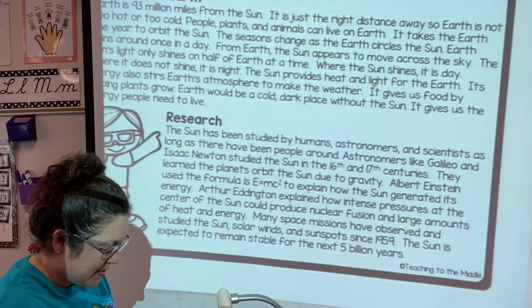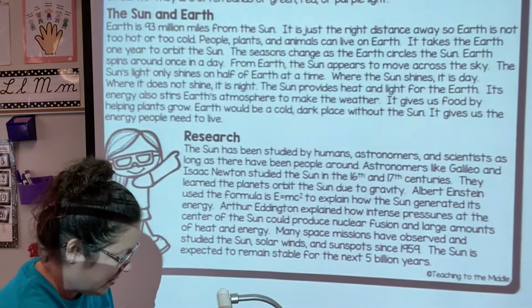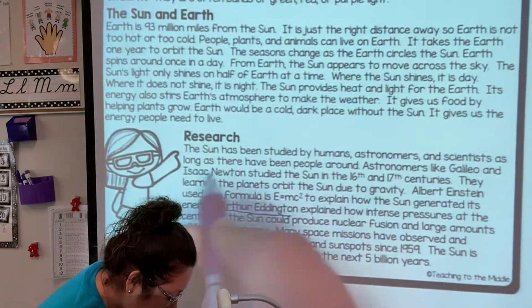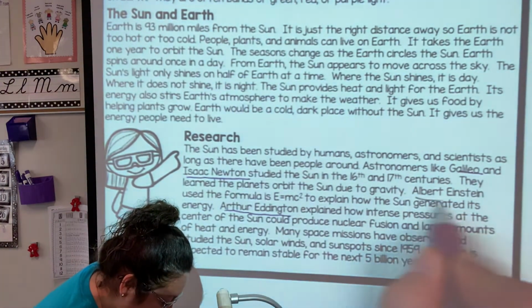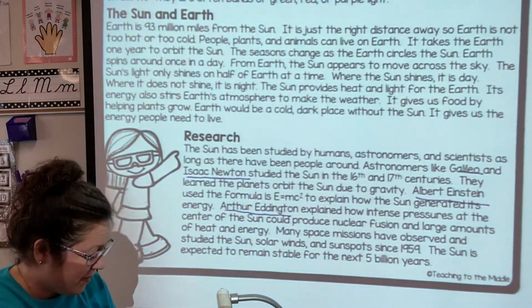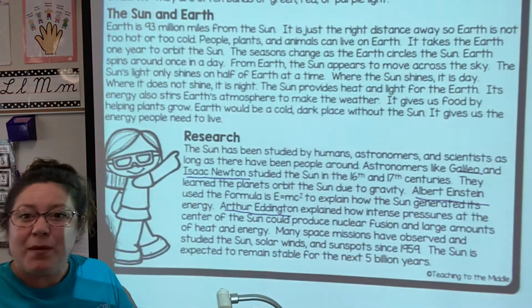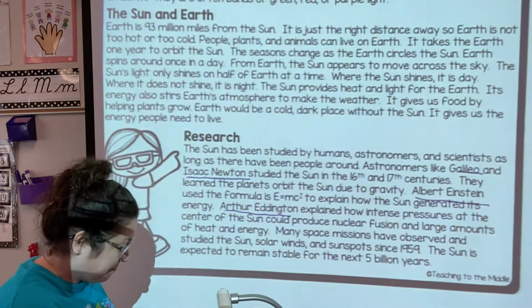The sun is expected to remain stable for the next 5 billion years. Good thing. So there are lots of facts in here, lots of names. Arthur Eddington, Sir Isaac Newton, Galileo, Albert Einstein, lots of names there. So if you want to research something, those are some other things that you could research, okay? Again, that was a long passage. You might want to listen to it again, or you might want to read it with mom or dad.